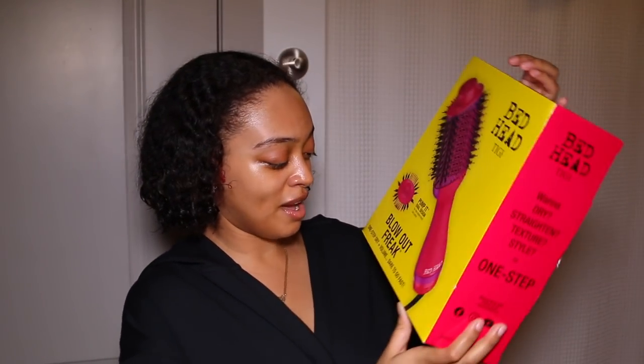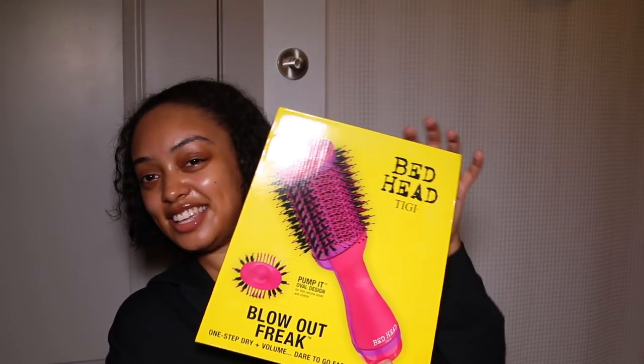I feel like I'm being blinded right now, but I went to Target today and I picked up a blowout brush thingy. You know how these were all the rave, probably last year or the year before, I'm not sure when that was, but I never really picked one of these up because I don't do my hair often. I'm typically wearing wigs, or if it's not done, I'm slicking it back into a bun. I'm not really putting any heat on it. But I have done a blowout here and there.